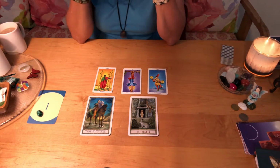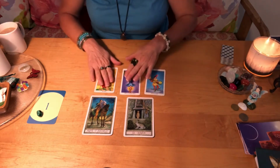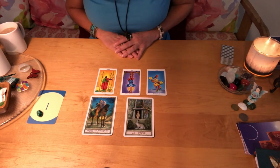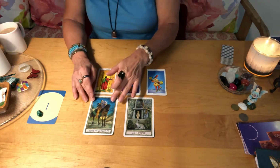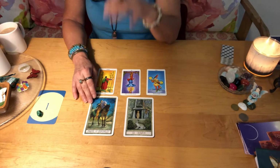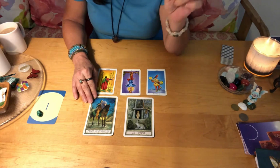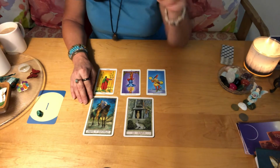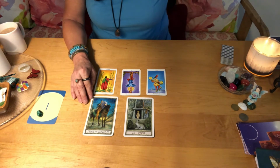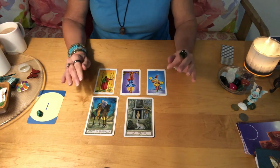That's just it. It's just a maybe. We don't know. And we won't know until early spring. The time is standing still, and this is slow moving energy. So I do feel like that what you want is coming to you. But I do feel like you got a bit to go. I feel like it's not yet.